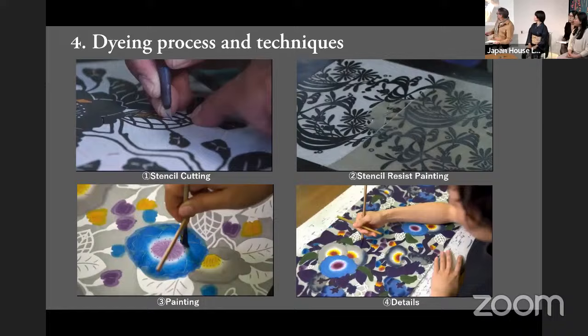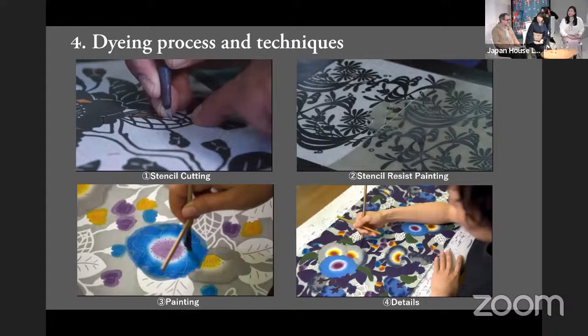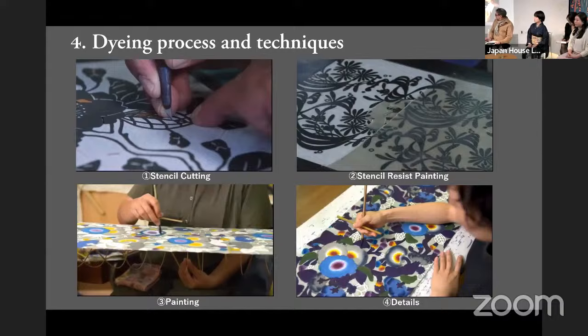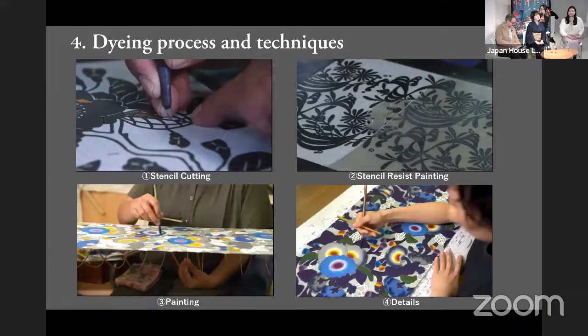And this is the third process, yes, where we can start the dyeing. One of the characteristics of Bingata is that it is dyed with the use of pigments, and pigments are made of minerals. Therefore, you can't simply paint on top of the cloth. It requires the process of rubbing to make sure that the pigments stay on the cloth.